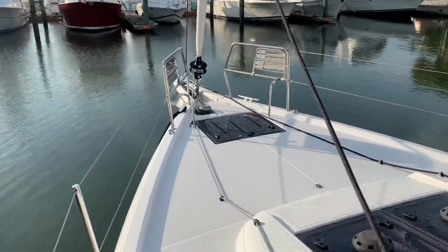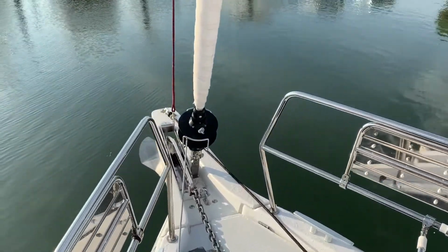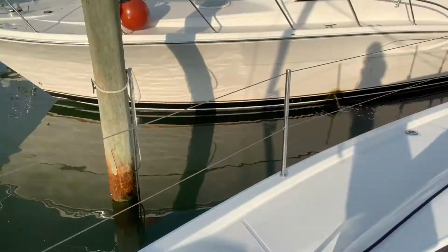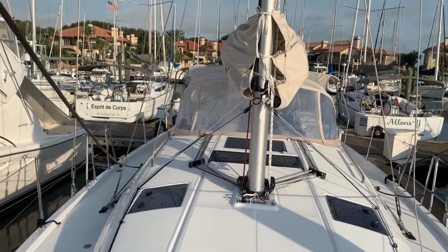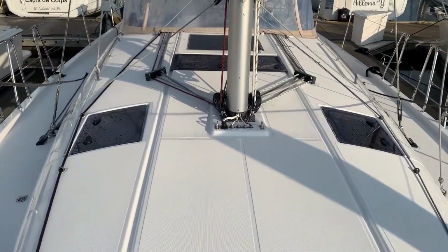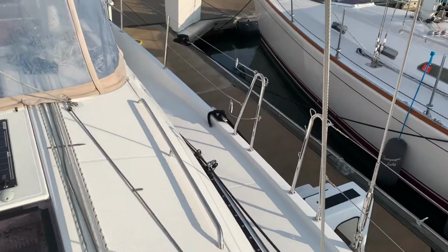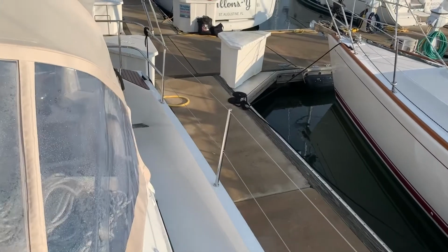So I'll give you a quick tour of topside, since you've already seen down below. Anchor, little seats on the side that come down so you can sit up here. Some solar panels, big main, very, very spacious. I spent this morning scrubbing Doritos off the deck.